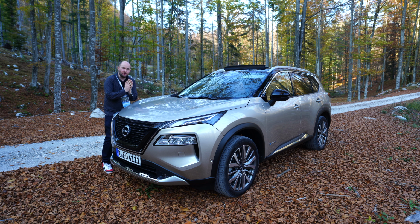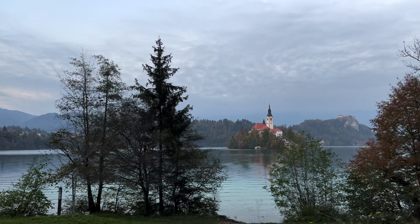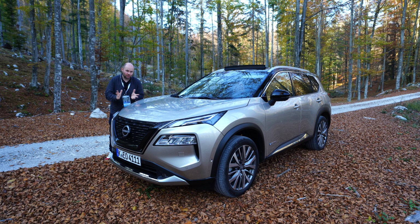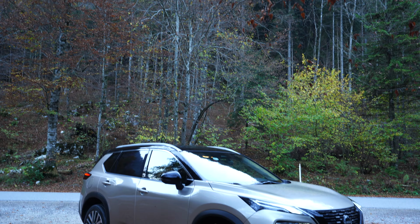I'm in beautiful Slovenia to look at the all-new X-Trail, which starts from the mid 40,000s, 45,000 euro for an SV model in a 5-seater. Now you can get it as a 7 because that's what the X-Trail does.